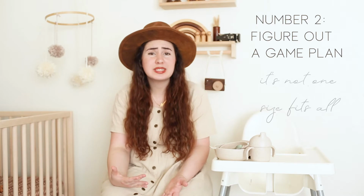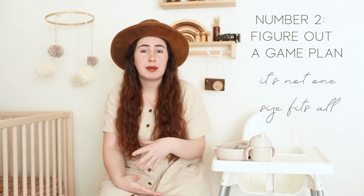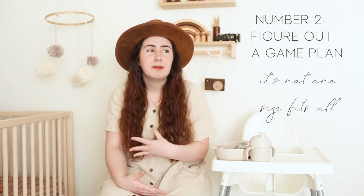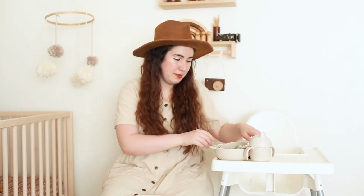But it's not one size fits all, like I said. So really figure out what your game plan is, what's going to work best for your family. Maybe it's purees, maybe it's pouches, maybe it's baby-led weaning, maybe it's a mix of all of that, and you just want to go with the flow. Whatever it is, figure out what's going to work best for your family.